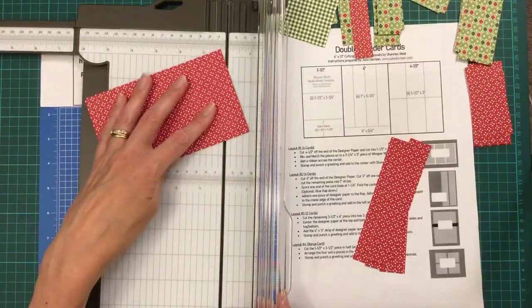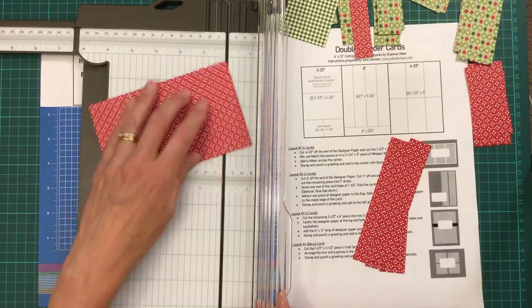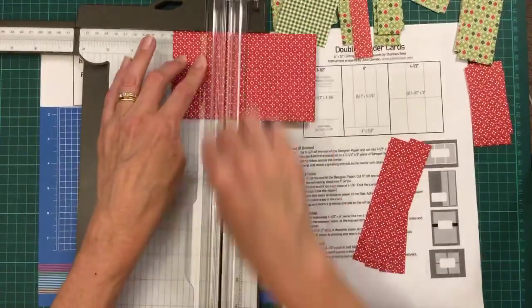Now this one is 3½, and we want it to be 2¼.